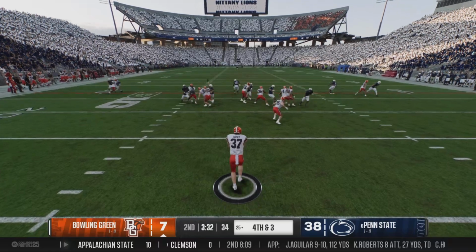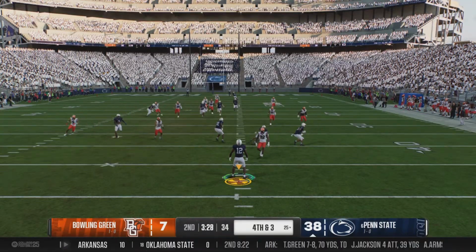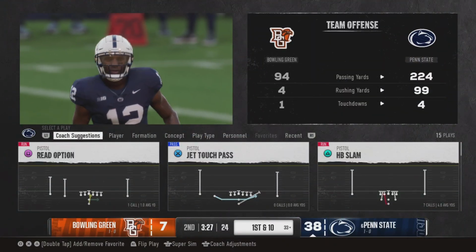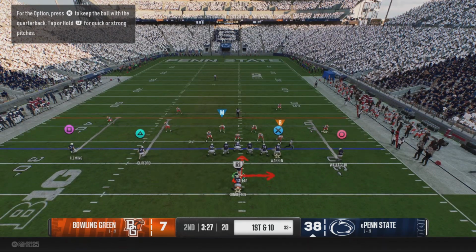Defense did a great job. Third and short on the opponent's side of the field. They're expecting quick throw. Everybody, they dug their heel on the ground. They're able to break on the ball, force the incompletion. Let's see what this offense has dialed up this time.